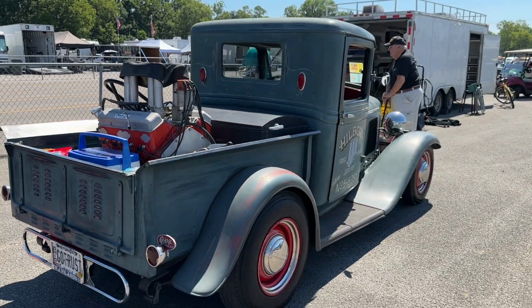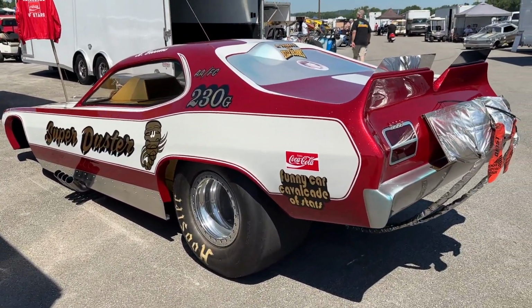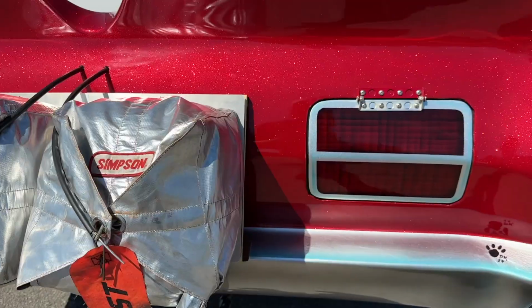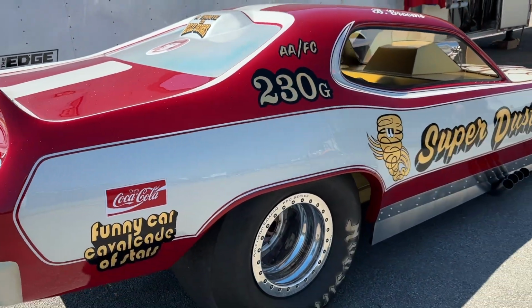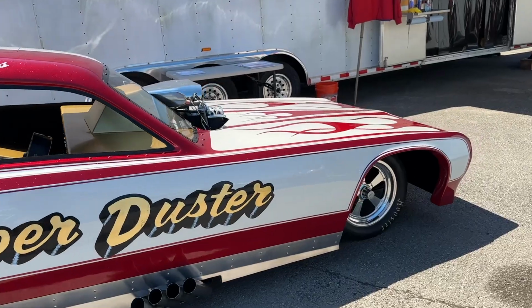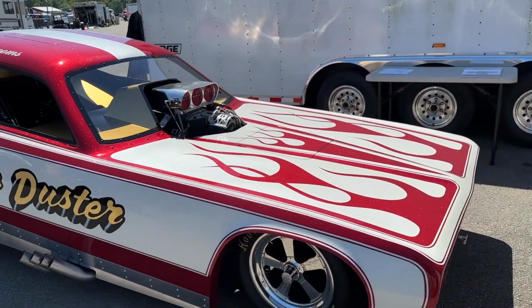It's just a really neat piece. Next up is a Plymouth Duster funny car called the Super Duster. Now this car is a tribute to Billy Grooms, who grew up drag racing in the 60s and 70s, and Billy ended up getting in the driver's seat of this car because the original owner, Gary Henderson, broke his foot, and Billy stepped in to fill in driving for him, and he ended up touring this car with the Coca-Cola Cavalcade of Stars and match races and all sorts of big races back in the day.